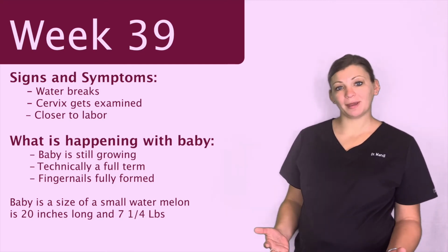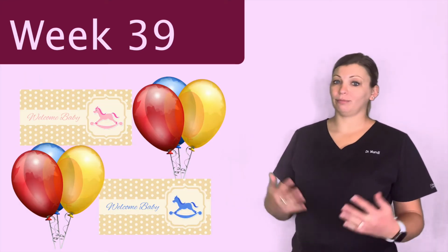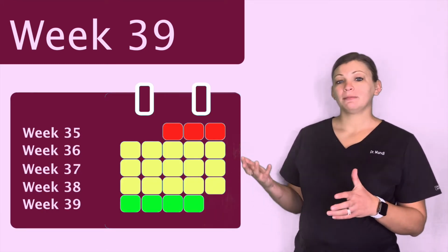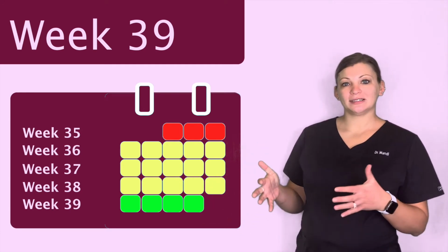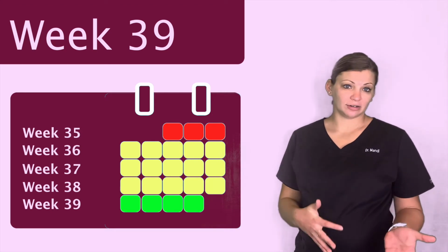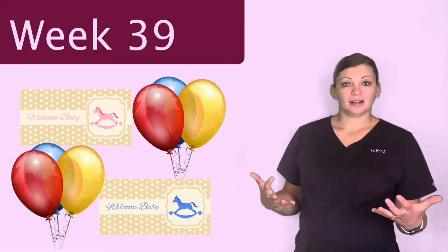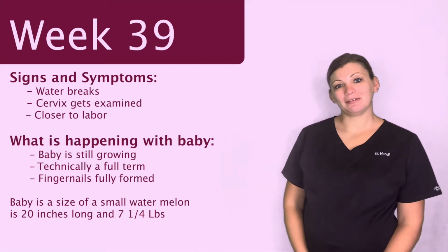So what's happening with baby this week? Technically this week baby is considered a full-term baby, so if birth happens, everything's great with baby. A lot of people tend to think that after 36 weeks baby is considered full-term, because if at that point you go into labor, they're not going to stop labor, but baby isn't considered full-term until actually 39 weeks. So like I said, at this point they're considered full-term, and if delivery happens, that's great. Another thing is that their fingernails are fully formed, so whenever they come out of the womb, you'll notice that they have nice little baby fingertips.